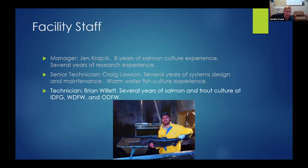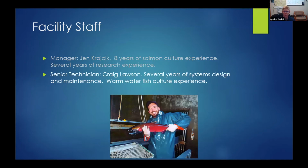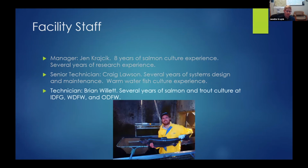I have two staff members, a senior technician, whose name is Craig Lawson. He came to us from the University of Southern Mississippi. He also has a master's degree, and his job in Southern Mississippi was working on systems design for recirculating aquaculture. So he was raising spotted sea trout and triple tail and building all of the tanks and systems and maintaining all of that for those types of warm water fish. And then I guess it's been about 6 weeks ago, we hired Brian. He's got several years of experience with Idaho Fish and Game, Washington Department of Fish and Wildlife, and Oregon Department of Fish and Wildlife, raising multiple species of salmon and trout. So he's been a really good asset for us as well. He also has a bachelor's degree.